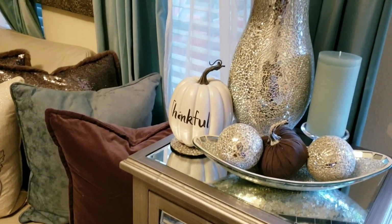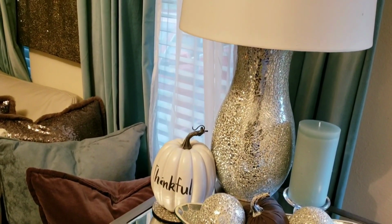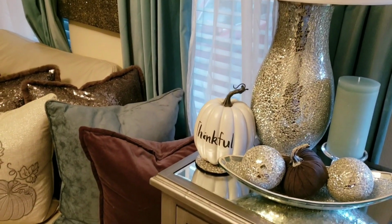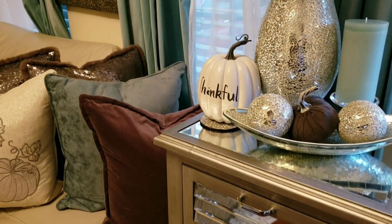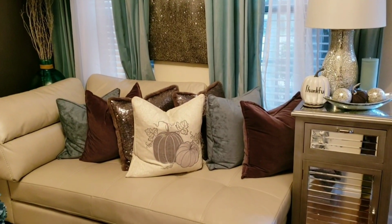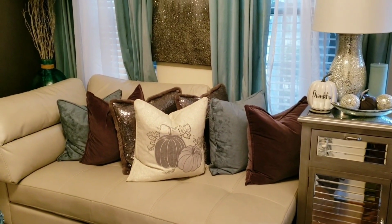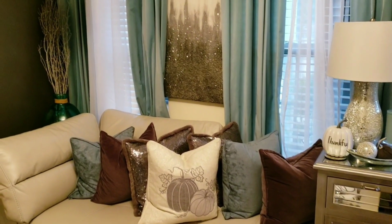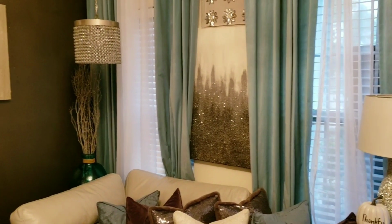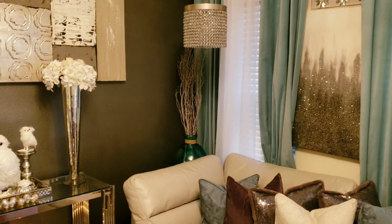Most of the pillows you're looking at actually came from Home Goods. The gray sequin pillows came from Pier 1. The side table that you see next to the sectional came from At Home. The Glam wall art that you see came from Ross.